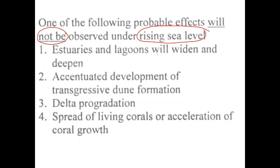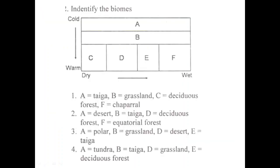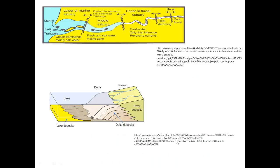So what will not happen will be the delta progradation. Let us see how does a delta prograde. If you look here, let us say that this is the shoreline. What is a delta? Delta is where the river falls into the sea. Now imagine that this is the river which is now emptying its load into the sea, and this is the sea level. So this is sea level 1.